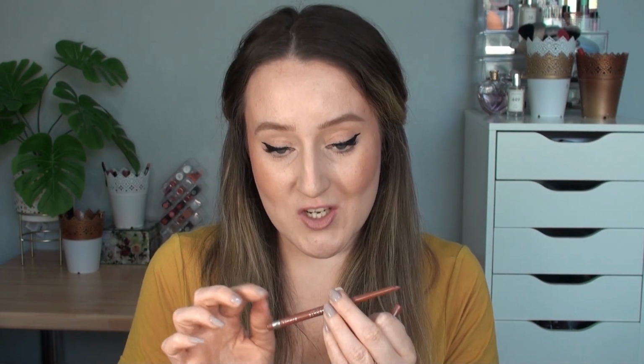I will just add one of my favourite lip liners at the minute, and for years actually. This is the Rimmel. Why am I trying to talk whilst I do this? The Rimmel Exaggerate in the shade 018 Addiction, but they have changed the packaging and it's now called Rose Addiction, but it's the same number and it is the same colour, same product.